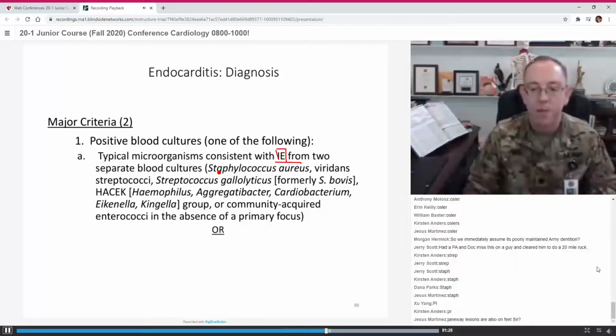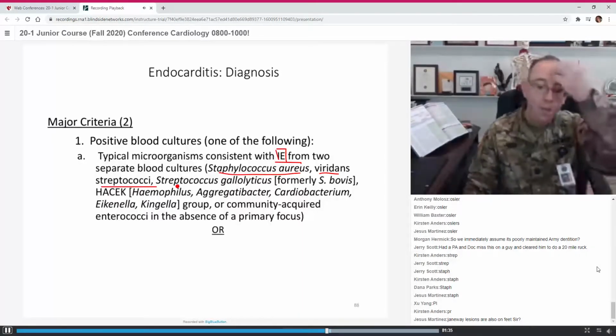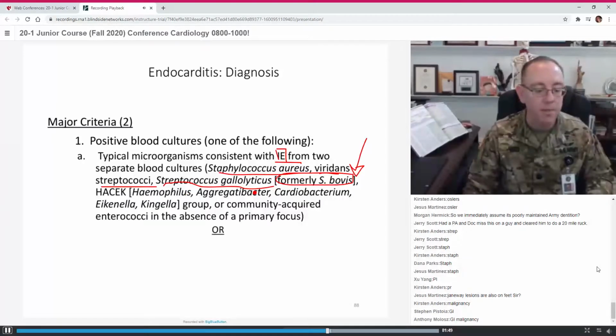So it could be staph, IV drug users, strep viridans, more common in native valves, or Streptococcus gallolyticus, which was formerly called Strep bovis. And if you see this one, what do you think? If you see Streptococcus gallolyticus, which is also Strep bovis, GI malignancy, exactly.